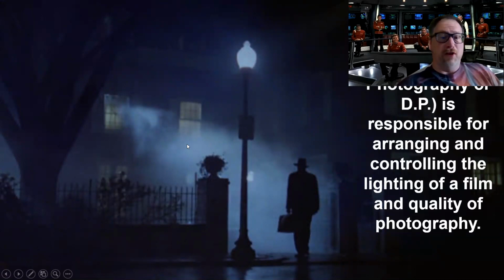All those decisions are decisions that the DP or the cinematographer has to deal with to set a mood and an ambiance for the film that makes it believable for all of us today.